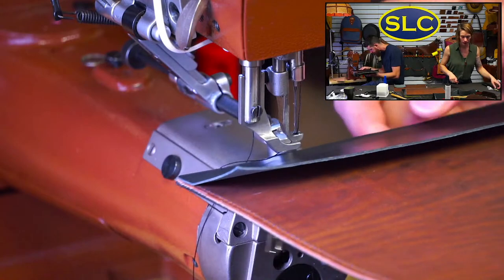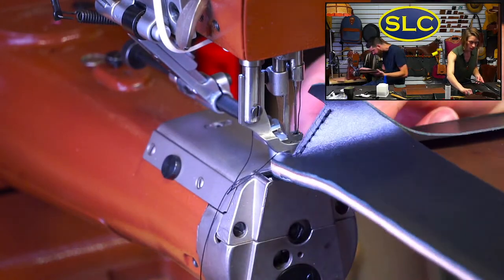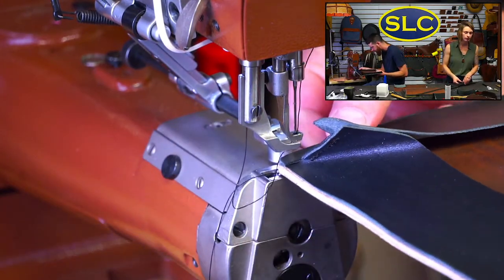Let's check the back. Okay, so these are my strips, and I need to make sure that the keeper will go around both of these. Should be fine.